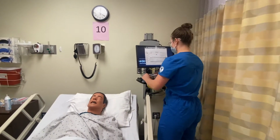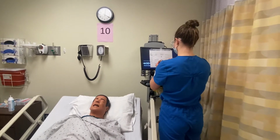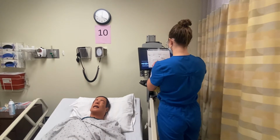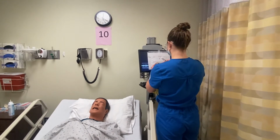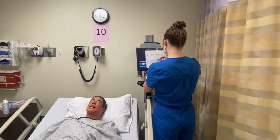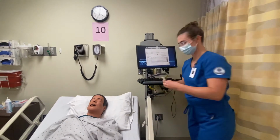Okay. So I did my first check in the med room. I have sodium chloride, 10 milliliters, for the flush, and heparin 1 milliliter, which is 10 units, to heparin lock. Okay, so I'm going to perform all of my checks here, and again, no allergies, so we're all good to go there.